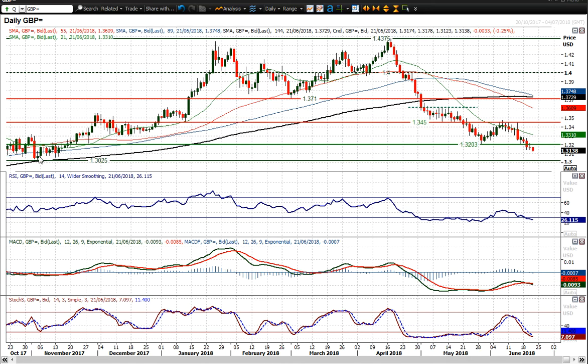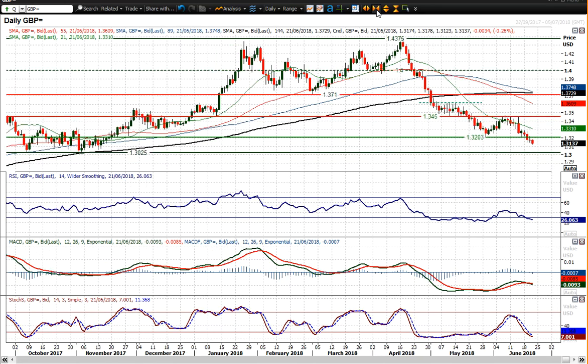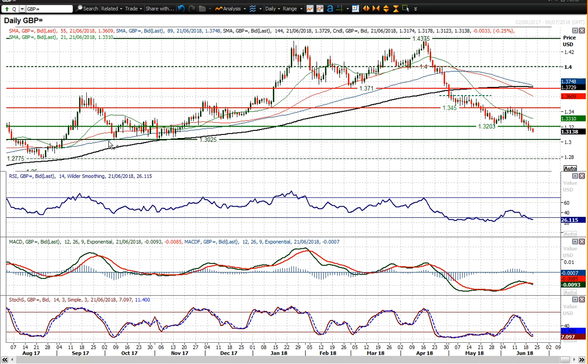A test of 30.25, which is the October-November lows, certainly seems to be on the cards as the market continues to fall away. Another sort of 30-odd pips down on the day, another sort of new multi-month low formed today. Look at the momentum indicators all dropping in bearish sequence, all suggesting that there is further downside potential as well. And it doesn't look all that great, does it, for sterling at the moment?